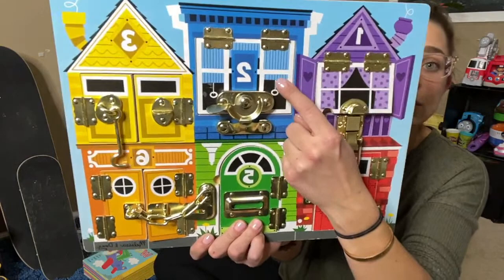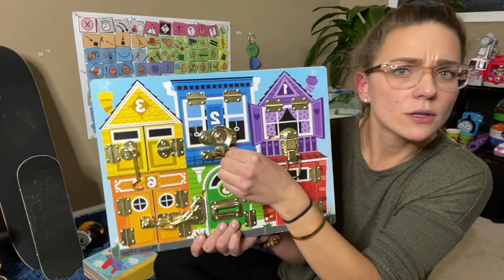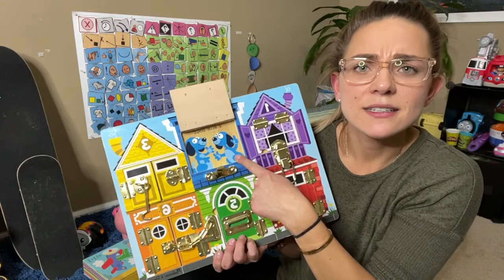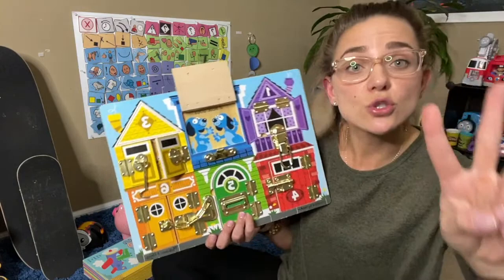See, we gotta open these. All right, I have to turn it. Turn, turn, turn, turn, turn. And what do I have to do? Close or open? Open, open, open. Hey, look. What are those? Are those cats? No, these were the cats over here. These are dogs. See, there's two blue doggies.